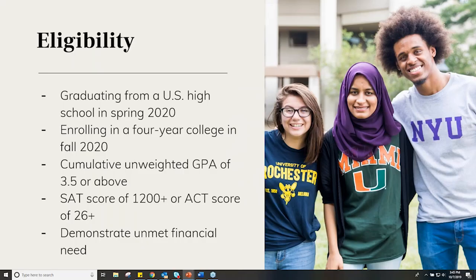Okay, so that's a little bit about the Cooke Scholarship Program. This is the eligibility, where we need to make sure everyone understands the base eligibility requirements in order for you to apply. We receive about 6,000 to 7,000 applications each year, and we want to make sure that you are going to be considered because you have met these eligibility requirements. So we don't want anybody to waste any time filling out extensive application processes just to not meet the eligibility requirements.